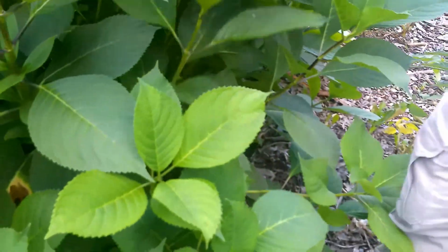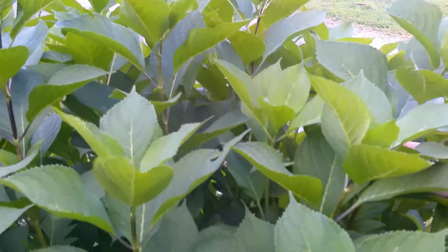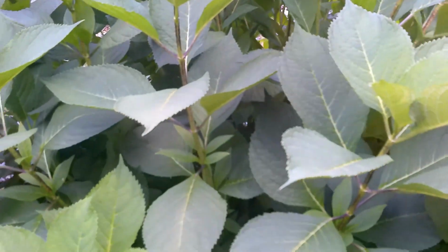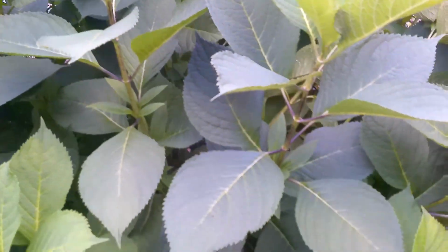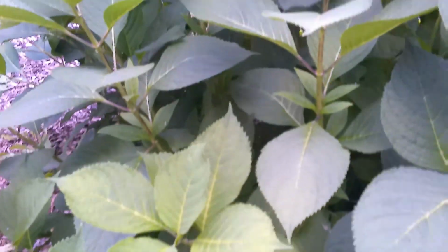This thing here, and I don't know why. We have, I don't know how many of these, 4 or 5 of them, and they never bloom. They used to. And I don't know what the deal is with them. They're huge. They're ever-blooming hydrangeas. These things are huge, but they don't bloom.